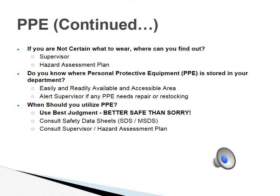Additionally, you should know where all personal protective equipment is stored for your department. Make it easily accessible and readily available. Alert any supervisor if any personal protective equipment needs repair or restocking. Use your better judgment when utilizing personal protective equipment. It is always better to be safe than sorry.